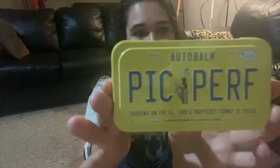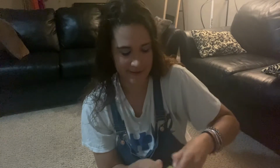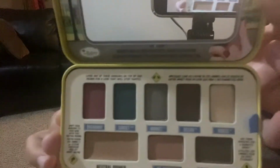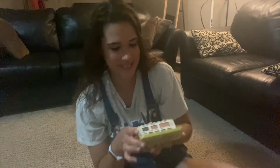Ooh, so last but not least is a palette. Look how cool this is. Ooh, it looks like a license plate. All right, let's see if I can open it up. Ready? Sometimes I can't open things up right. Ugh, there we go. Oh, you guys see those colors? Look how beautiful. And the mirror says, objects may be more beautiful than they appear. Yes, you guys all are beautiful. Look at this beautiful palette. I'm super excited.